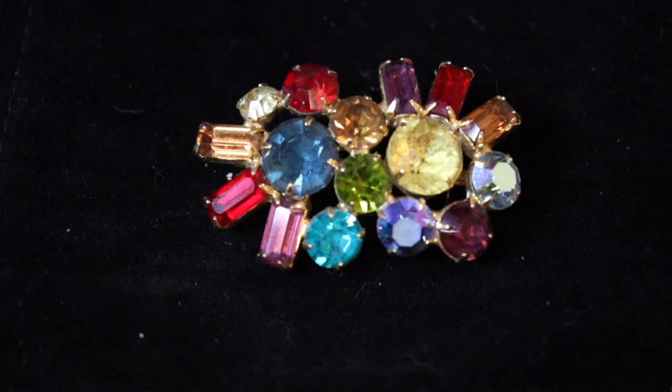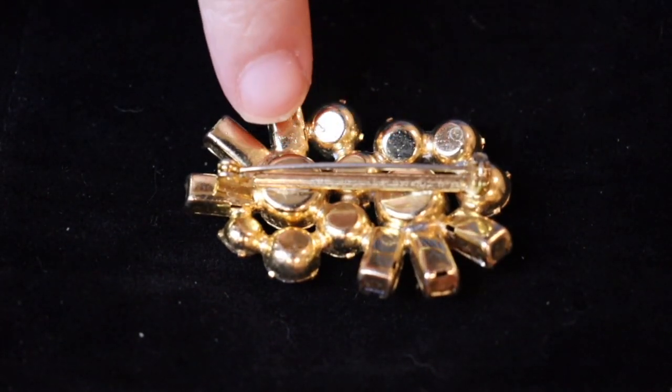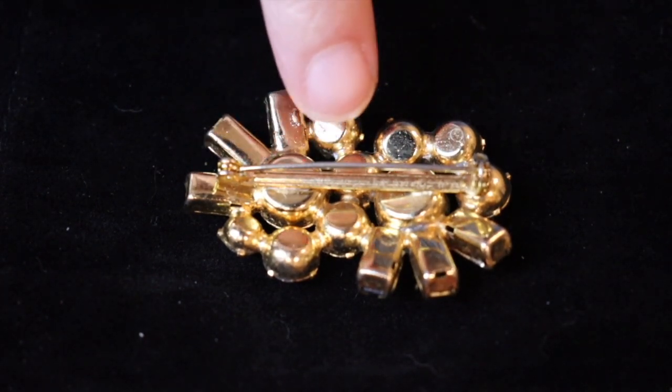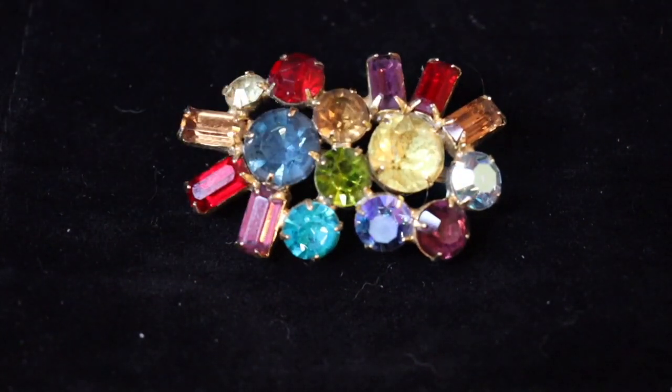They're all Austrian crystal, and I'm telling you folks, this is just an amazing brooch in person, and you can tell that it's got some really good quality metal on the back. It's all smooth and shiny, very buttery, and you've got a really well-made clasp. I just absolutely adore this piece.